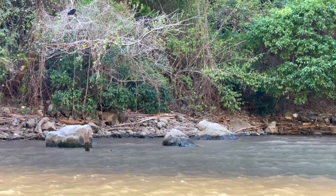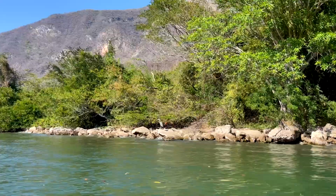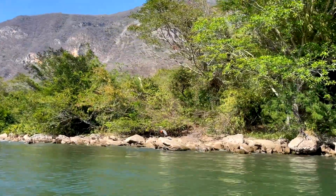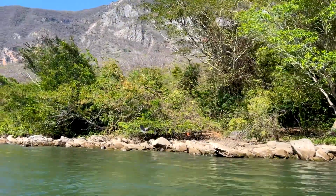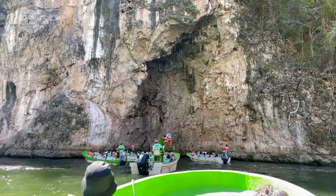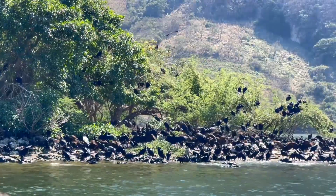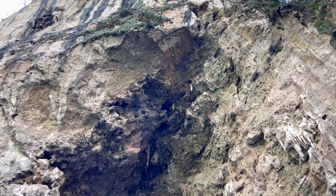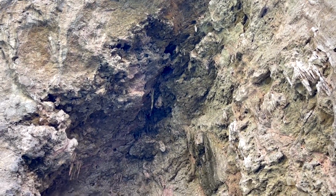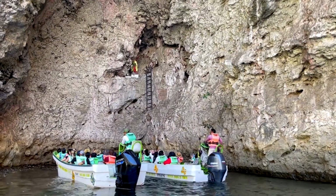One of the most popular ways to explore the canyon is via boat tours that operate from Chiapa de Corzo. Given its geological importance, Cañón del Sumidero has been designated as a national park to protect its unique natural resources. There are ongoing efforts to preserve the wildlife and combat pollution issues, especially in the Grijalva River, which is critical for the health of the ecosystem. The national park has well-maintained facilities including walking paths, boat docks, and visitor centres that provide educational resources about the canyon's natural and cultural heritage.